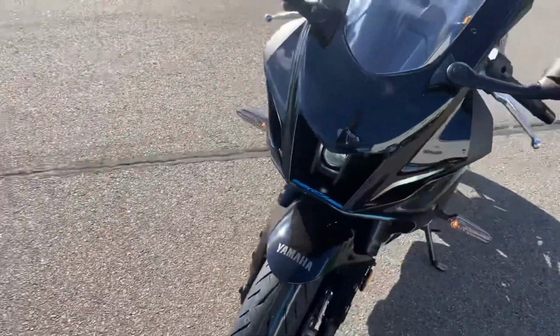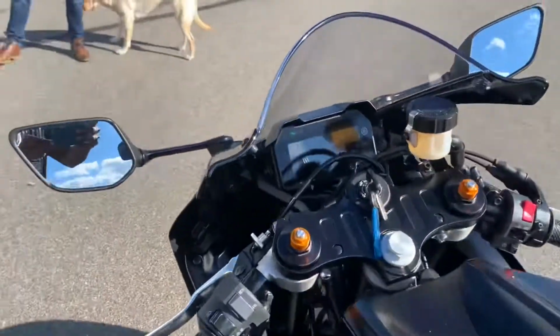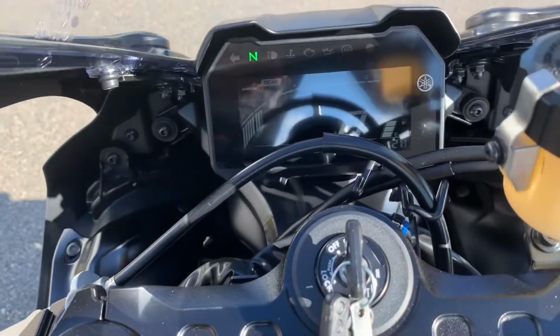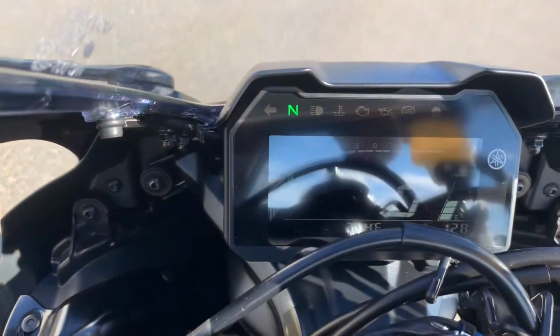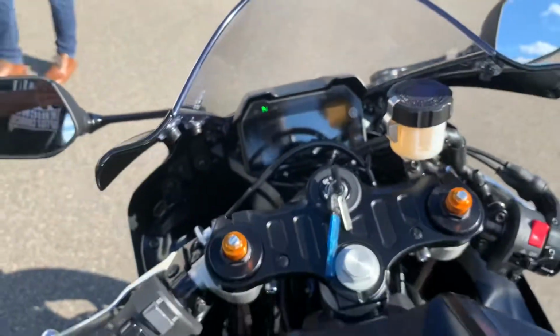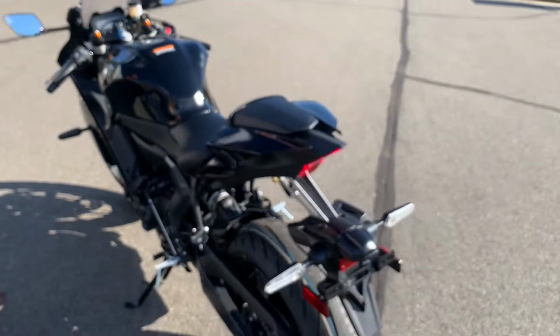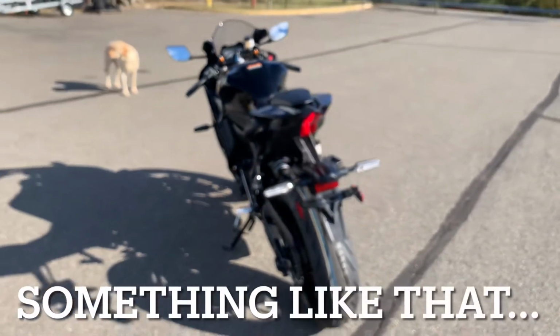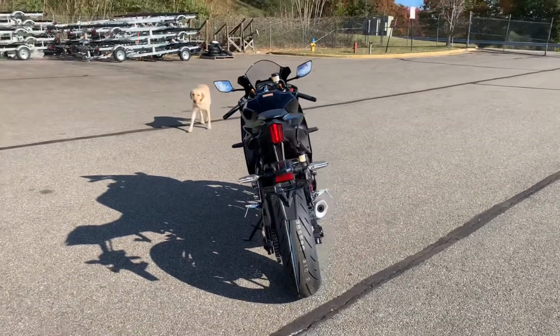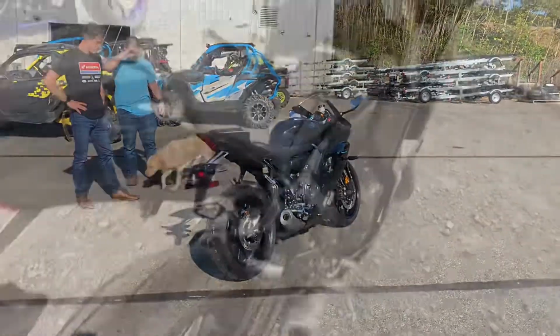The first video, which will be linked in a card up top, was covering my first track day. However, this video will cover the R7 part of that track day, as well as the rollout of the new production R7. As you see, the first one in the state of Virginia right here, a beautiful all black R7 that just got put together out of the box, but we will come back to that.